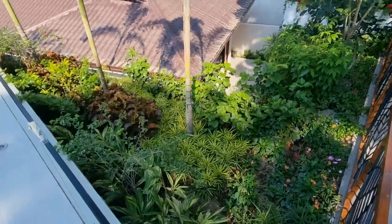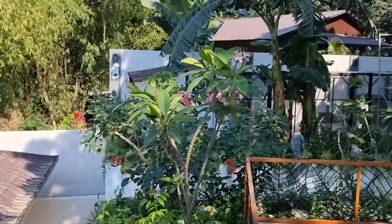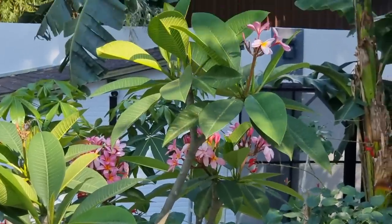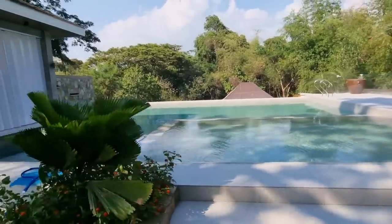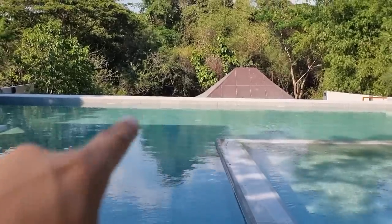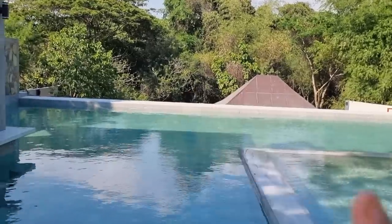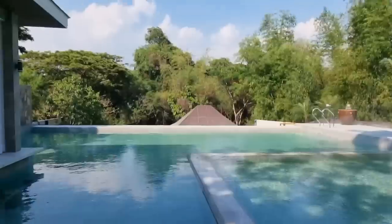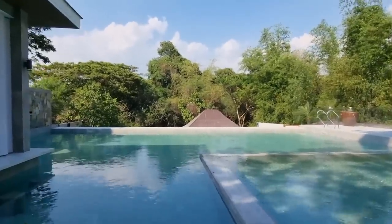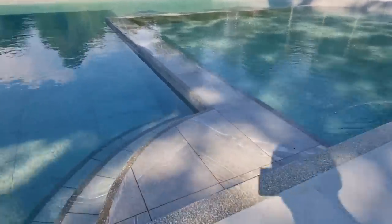Wow, plants are looking lush, guys. I mean, look at the plumeria down there. Look at the infinity. It'll probably be another day for the water to spill over that edge. But can you imagine, once the water level rises completely to that point and starts spilling over the edge? That is an epic infinity line. Wow. Oh my gosh, this is so cool.